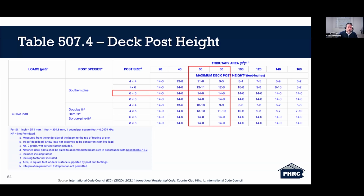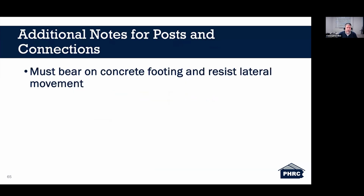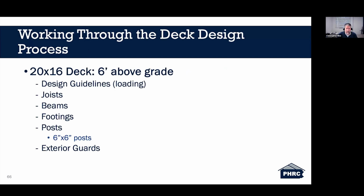So again, this table, if someone is looking to install 4x4s or 4x6s, whatever the case may be, this may come into play a little bit more. However, in our scenario here, looking through our design intent, we are good to go. There are additional notes for post and connections. Again, if you look at some of our other recorded sessions, we go into a little bit greater detail on specific other things. This being one of them, you can look at how we make that connection from the post to that concrete footing, and resist lateral movement. It must be embedded 12 inches in grade, things of that nature.